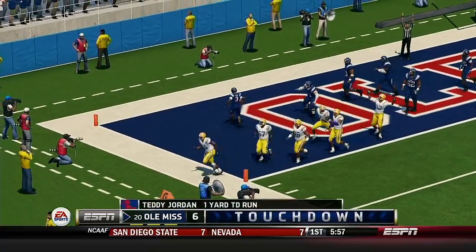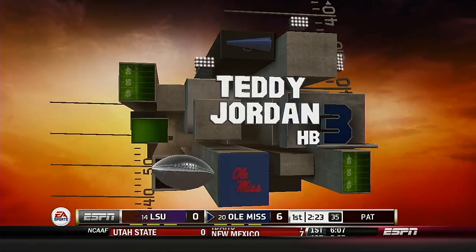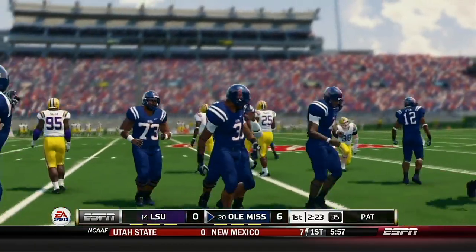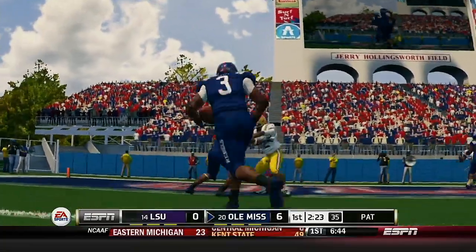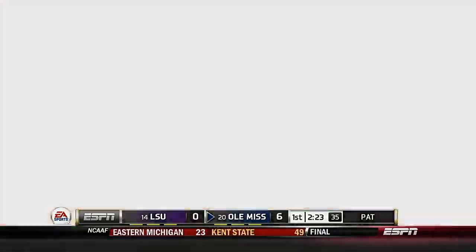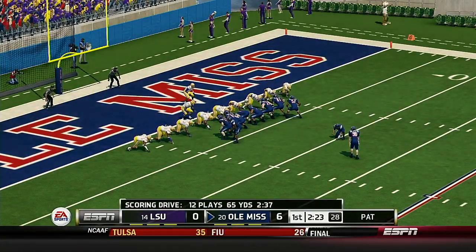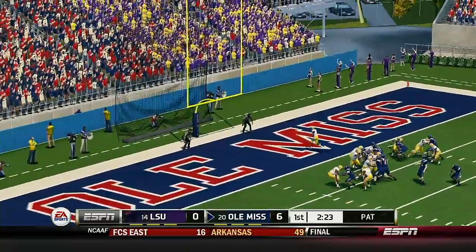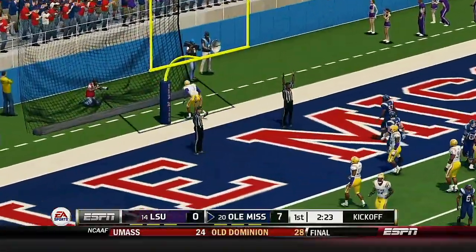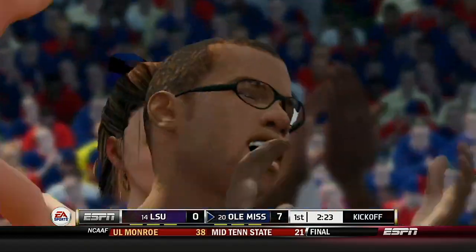Pitches back. Touchdown, Mississippi. That was a very good all-around effort. The running, the blocking, the entire package. A well-deserved score. He makes the PAT. So an 11-play, 57-yard drive. And they put up 7 points.